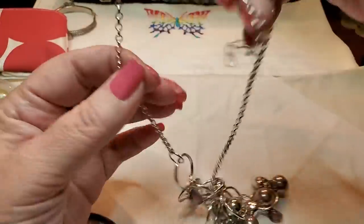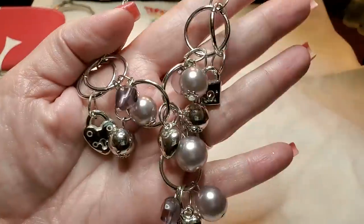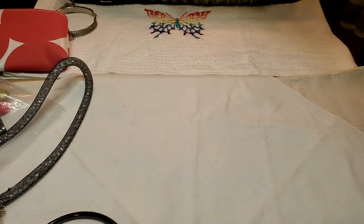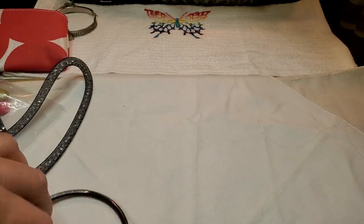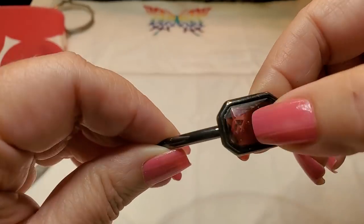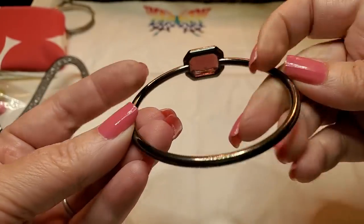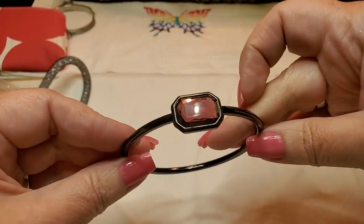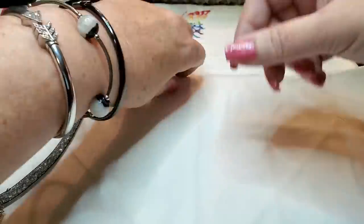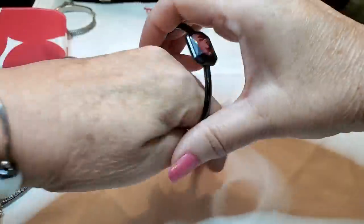Okay. And then, oh, another one of these. Just like the other one. Two of those. Okay. Oh, look at this bangle. That is glass. Gunmetal. That's cute. That one looks pretty big though. Let's see. No, it's not that big. Okay.